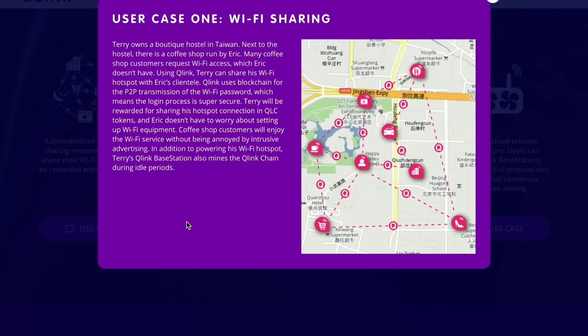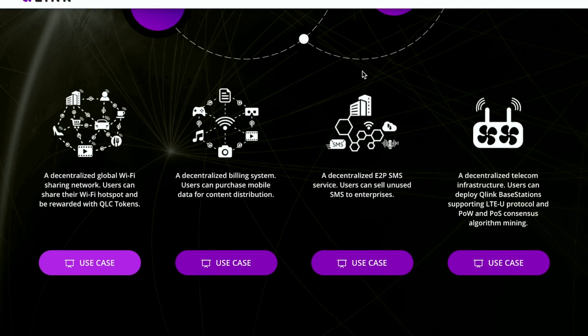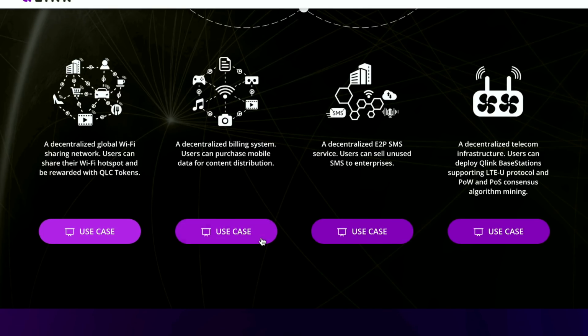The base station, which I talked about previously, also mines for the QLINK chain when it's not running. So he has a base station, he turns it on, he gives Eric's clientele the ability to access Terry's Wi-Fi, and when it's inactive and Terry is not allowing Eric to use the Wi-Fi, it will mine for the QLINK chain. That's what they're trying to do. They're trying to make it very mobile so that base stations can actually be put in cars. So when you're not running Wi-Fi from your car, you can mine while driving. I thought that was actually pretty neat.